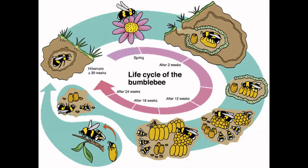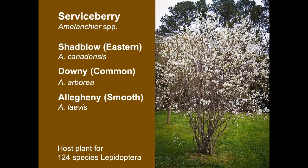So I want to show you just a couple of examples of each. These are getting ready to go. I've seen a couple of these opening in warmer spots. Serviceberries, or shadbush, or shadblow, or juneberries. They're all different types of names for these beautiful little native trees or small or large shrubs. Depending on the species, some are more tree-like, some are more shrub-like with more branches or more trunks.